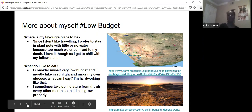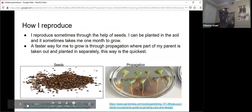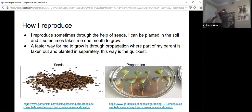How do I reproduce? I reproduce in two ways. I reproduce by seeds or by propagation. I reproduce by seeds whereby I can just be planted. I don't need a lot of water to grow. I can just be planted. And one negative thing about me being grown by seed is that it takes me a really long time to germinate. It can take me from 3 weeks to a month to germinate. And that is why people get impatient and resort to propagation.